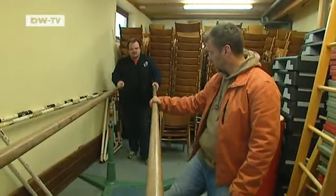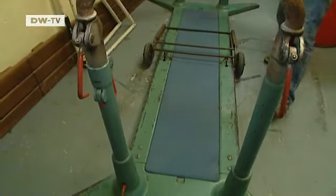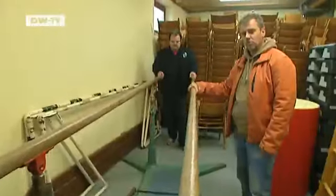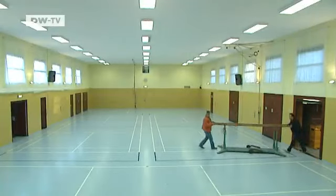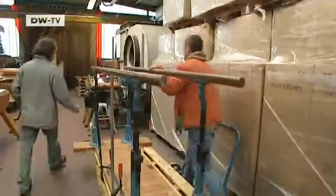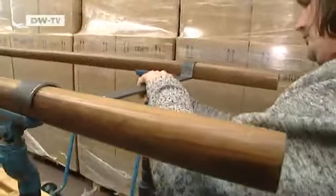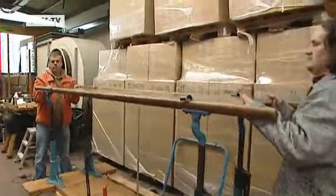I don't have one of those. It has an integrated mat section. I like the color, and when I look at the different elements, I see the nice wood. It has lots of potential. Turning an old set of parallel bars into a piece of designer furniture involves polishing, measuring, adjusting, and adapting. It takes Andreas Gröbel and his team an entire week.